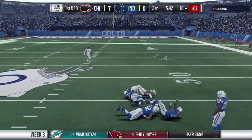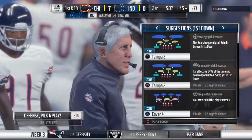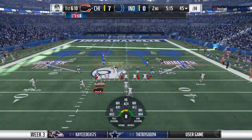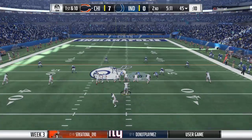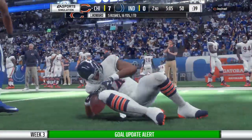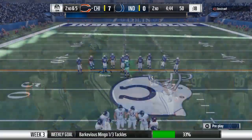Oh, he's got a man wide open, complete. And they'll get it all the way out near midfield to the 45. A very solid gain of 27. Now Trubisky on 1st down. And he'll get it out to midfield. Looks like they'll spot it right at midfield at the 50. 5 yards on the pickup, and it'll be a 2nd down.